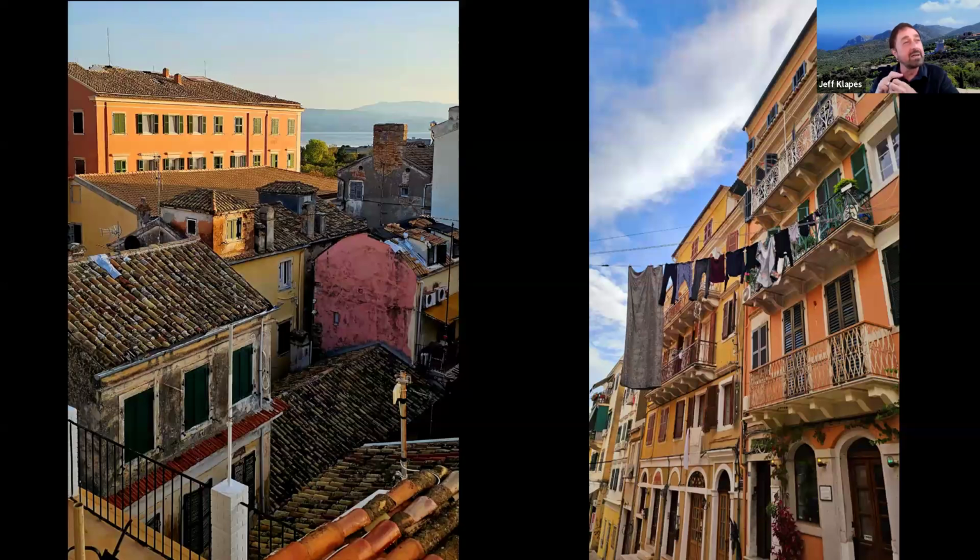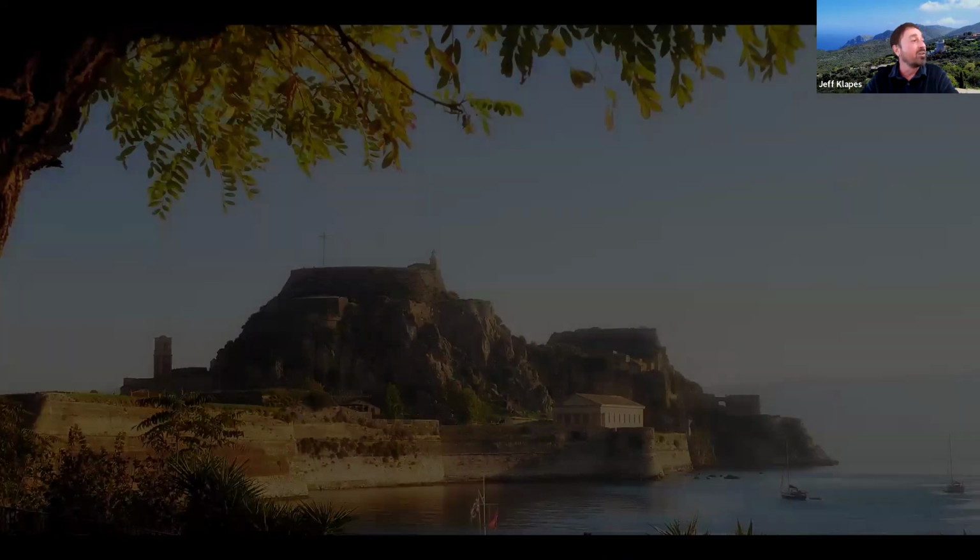And we stayed in a nice little old apartment on the top floor of one of the historic houses. So we had a terrific view out over the city and along the streets.